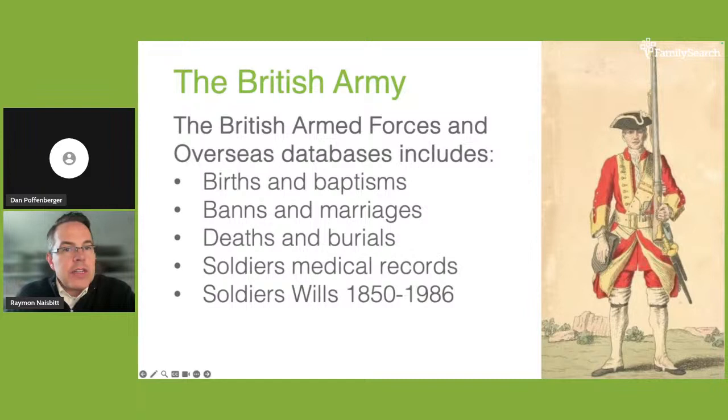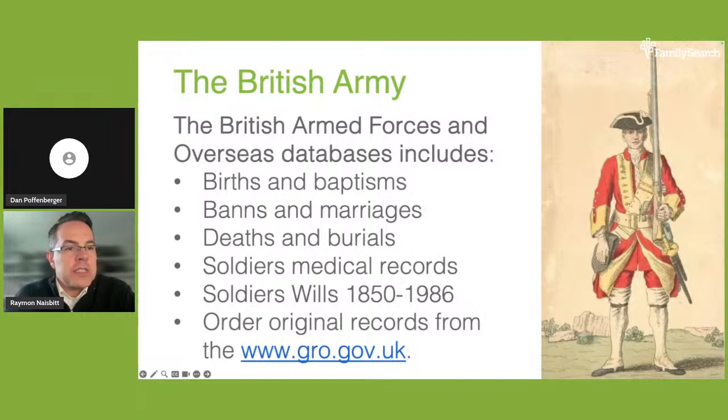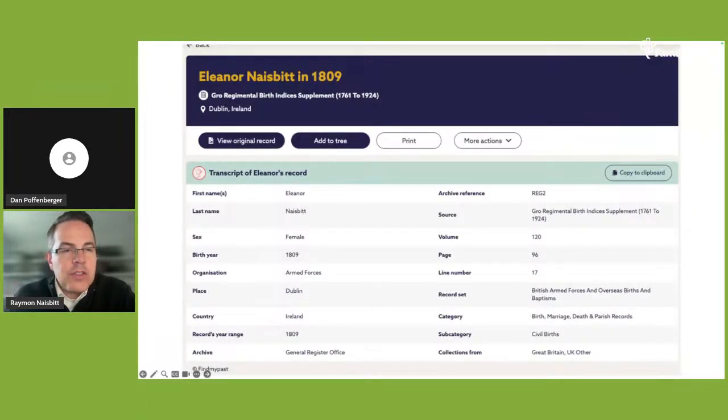Now, what we have online on Family Search and what Find My Past has are the indexes. To get the original records, you would still need to order them from the General Register's office on that website. And using that website, when you order it, they can send it to your email.